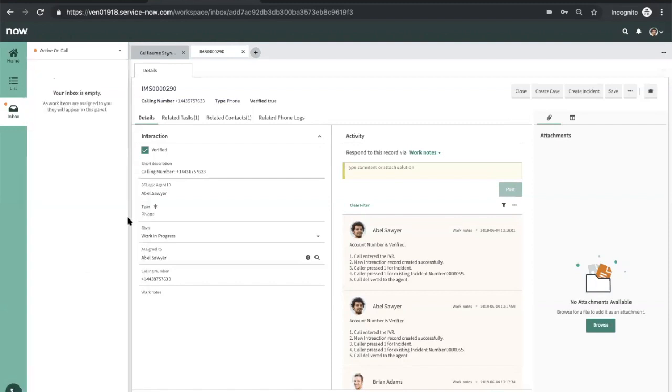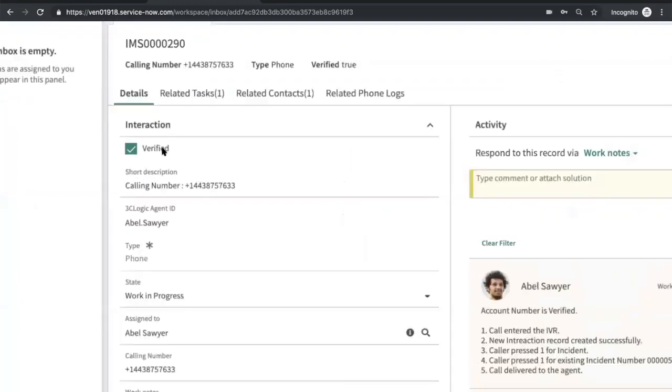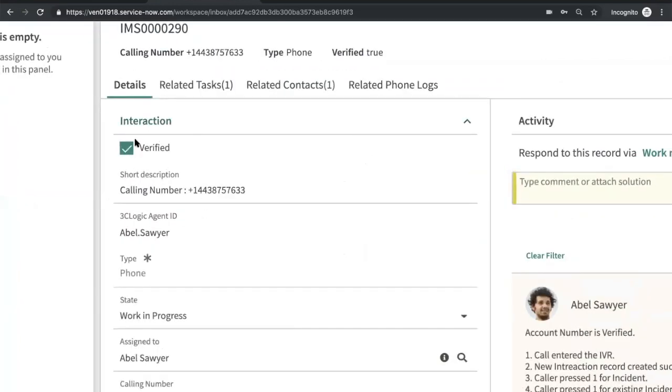You'll also see that in a true omnichannel state, we're leveraging information that I put into the IVR and querying or authenticating that against information inside of ServiceNow.